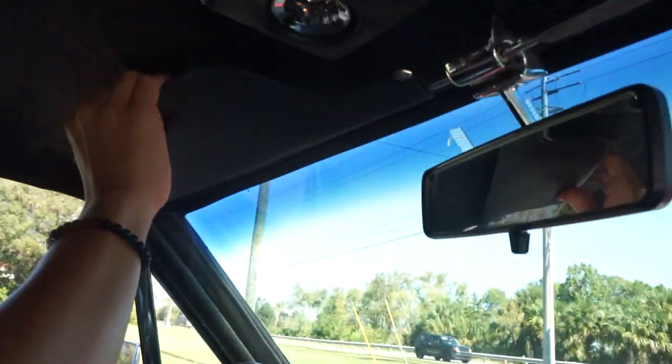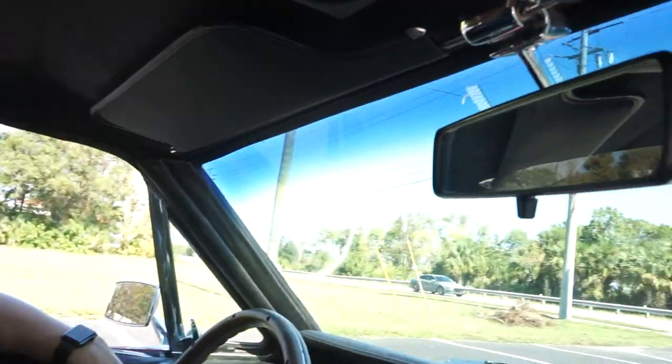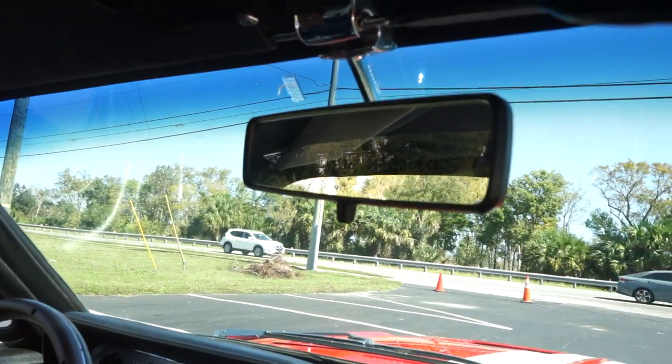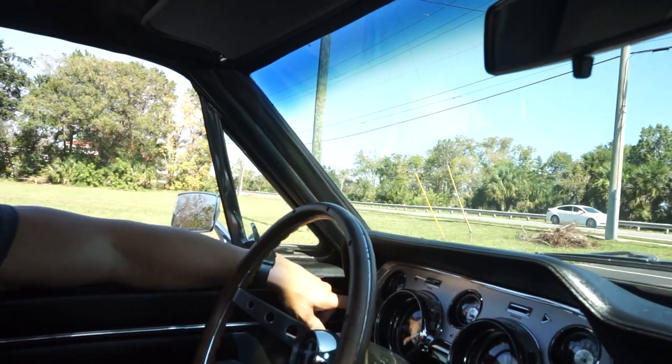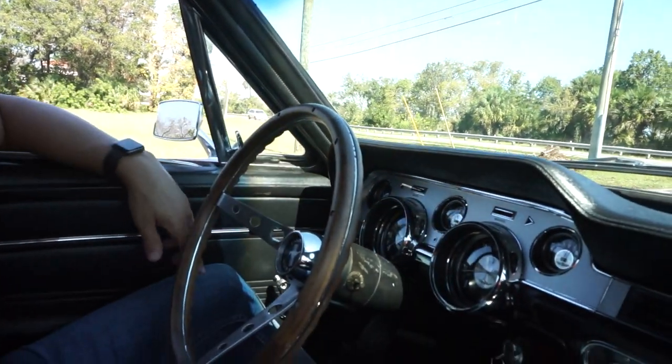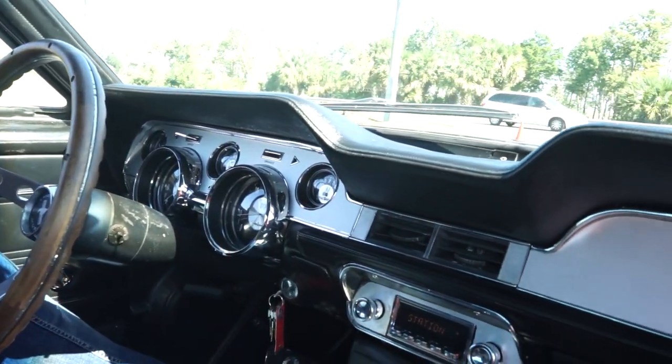Sun visors are in great condition. Headliner's in good shape, no rips or tears up there. Clarity on the rear view mirror is nice. I don't see any rips, tears, cracks in the dash pad. Our temp is coming up here ever so slightly. We're about 130 now, so we'll see how we do with that throughout the test drive.